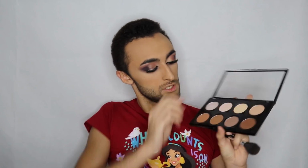So I'm going to be using this Rimmel Natural Bronzer to bronze up my face, and give it a little bit more colour and texture, some light. To contour, I'm going to be using the NYX Contour Pro palette. This is my ride or die for contouring and doing all that. I'm just going to be taking a combination of these 2 shades here and then just chiseling out my face.